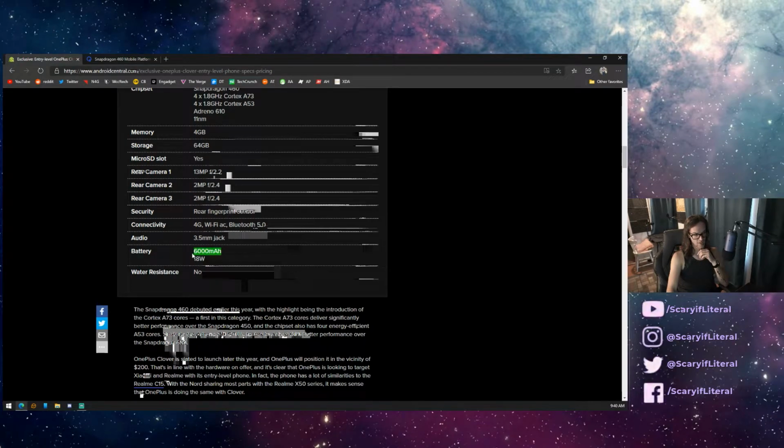But then I want you to come back to the 6,000 milliamp hour battery. On a lower end processor that should use way less power, a 6,000 milliamp hour battery, this thing is going to last forever. This is going to be a 2+ day phone in all likelihood. It's inappropriate to compare this phone to really anything else other than phones in its vicinity price-wise. And at $200, this phone is going to present an incredible value proposition for people.